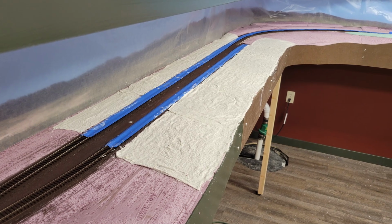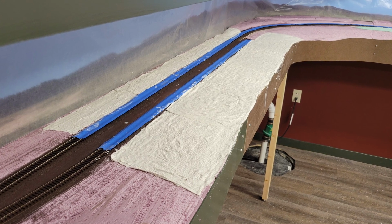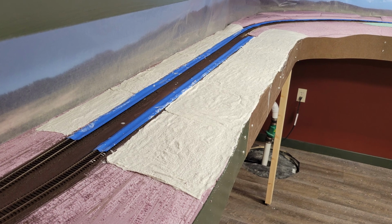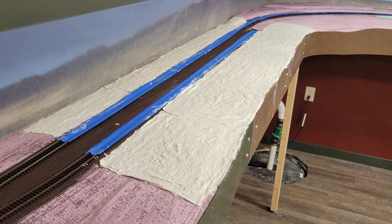I figured it was time to overlay some plaster cloth onto the pink foam. I started with Powder River on the 27th. I did just a small section and stopped for the day to let the cloth harden. If this didn't work, I didn't want to have to tear out too big a section.